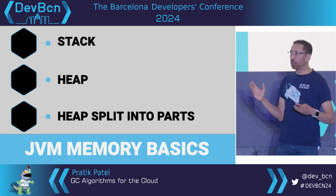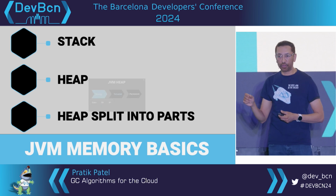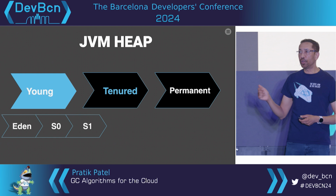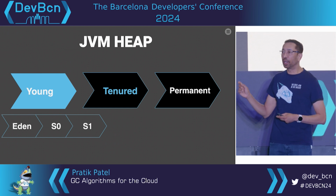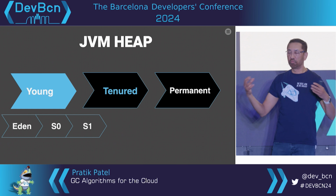Now, the heap is the larger part of memory where the objects you're working on are stored, and the heap is split into parts. This is what the JVM heap looks like. You have young, tenured, and permanent. These are the three major parts of the heap. And within the young, you have Eden, Survivor 0, and Survivor 1. So this is the working memory that the JVM has as it's going and doing things.